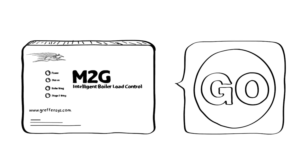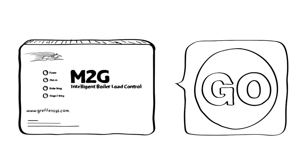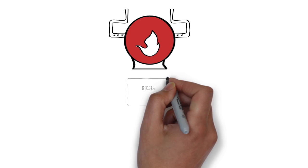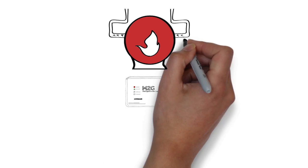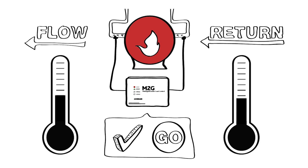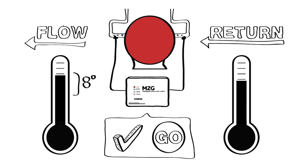By taking measurements every second, the M2G can see if there is a real demand for heat or if the boiler is dry cycling. M2G does this by measuring the boiler's temperature as the water flows out of the boiler and as it returns. As the boiler reaches its required temperature, M2G takes a snapshot reading of the flow and return. From these readings, M2G applies an 8 degrees deadband on the flow and a 3 degrees deadband on the return.